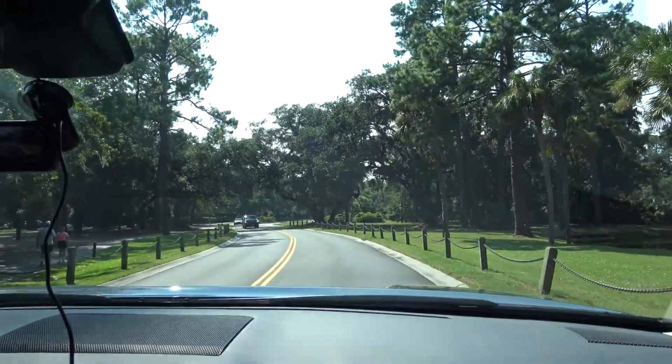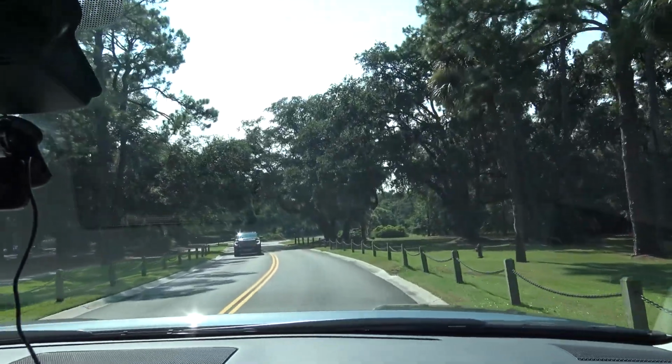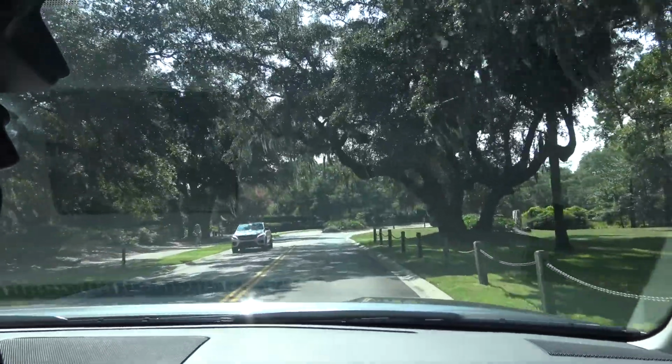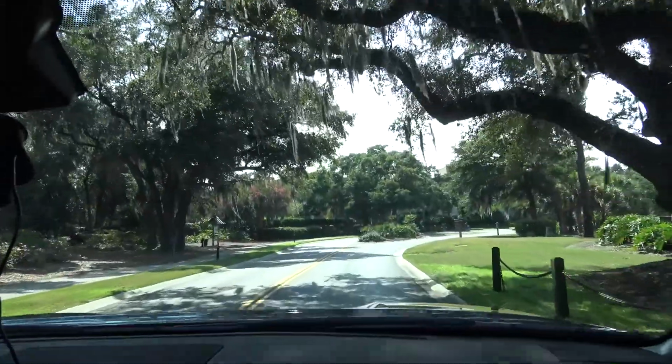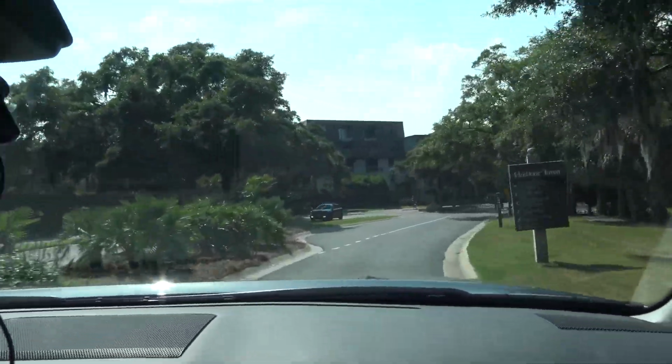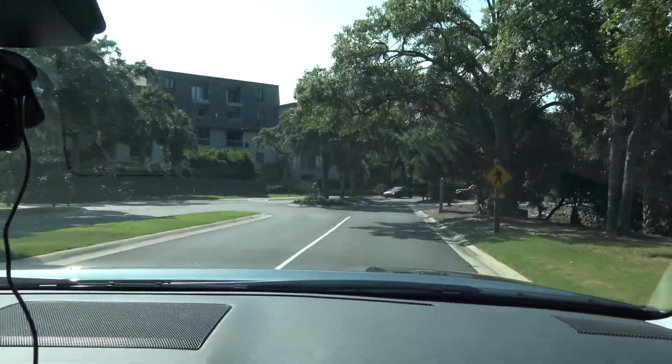Hello again, everybody. Well, today we're checking out Harbor Town Marina in beautiful Hilton Head Island, South Carolina. And this is the way on the way in. This is a pretty cool little place. It's actually got a lighthouse, which, while it's not a real lighthouse, you can still climb up it. And we can check out a lot of stuff.